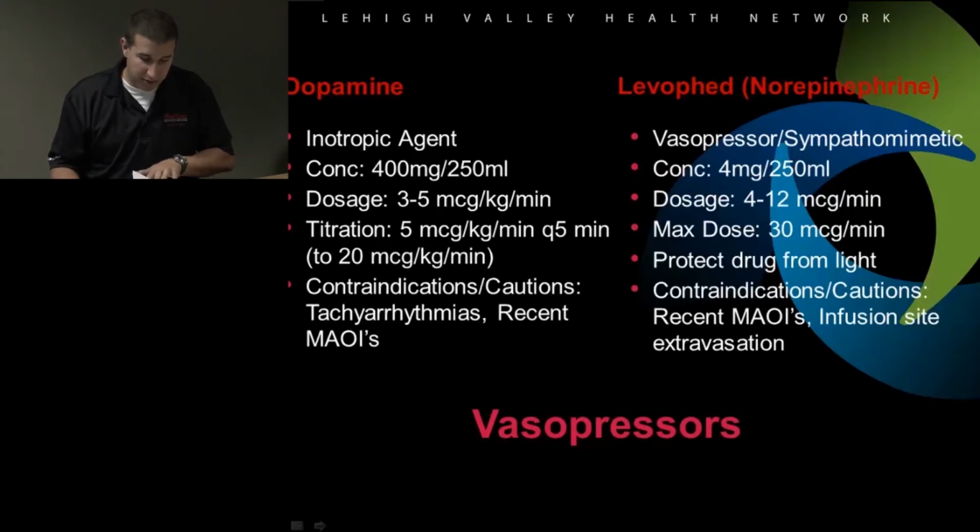And the other thing with regards to Levophed is that it is now part of our therapeutic hypothermia protocol. So once you've received medical command to initiate hypothermia therapy on your post-resuscitation patients and you need blood pressure control, Levophed would be your medication of choice.